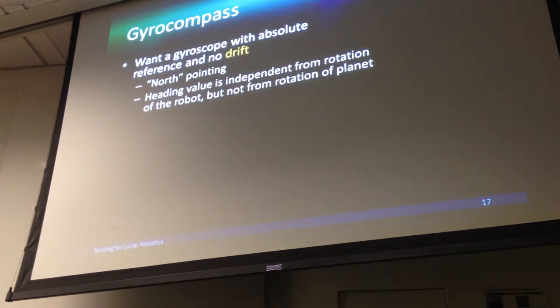Sometimes we may want a gyroscope with some absolute reference point and no planetary drift. We may call this north pointing. We want the heading value to be independent from the rotation of the robot and not from the planet, or vice versa. And it turns out that this way is easy. If you measure the planet's rotation and not the robot's rotation, then you can cancel that out from some other sensor.